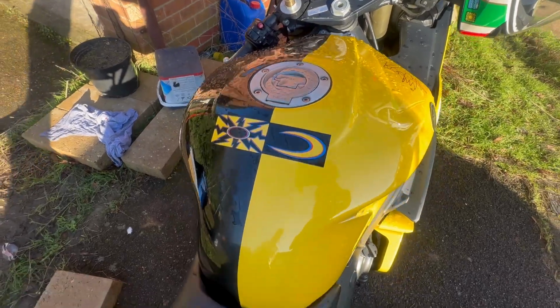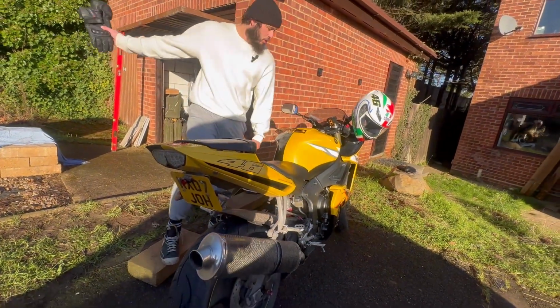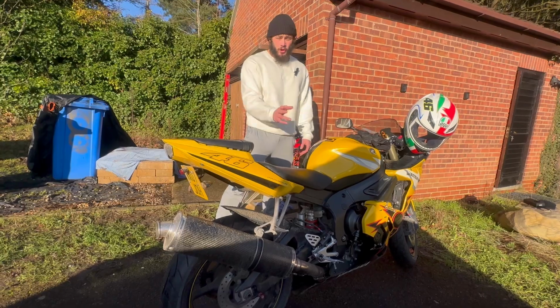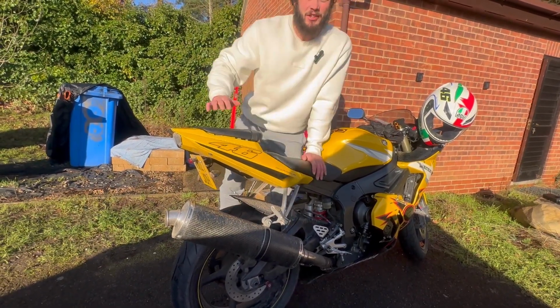All round, this bike is absolutely brilliant. I've used this loads of times. I've put a lot of miles onto this bike, I absolutely love it. A lot of people end up taking pictures of it whenever I go places, which is really cool, because I think that it's a really cool bike.